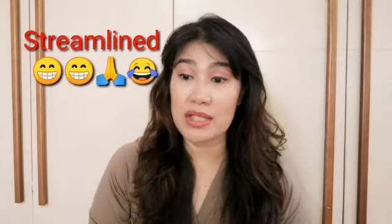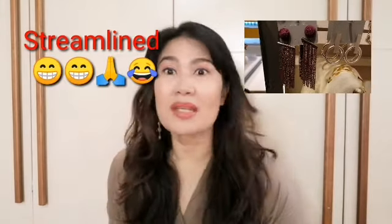And the other one is chandelier earrings. This is also suitable for your face since it makes it more streamlined. Sometimes we don't like our face. Admit it guys, sometimes we want other people's face. So if you don't like your face, you can do something about it by wearing different types of jewelry, different designs of earrings.